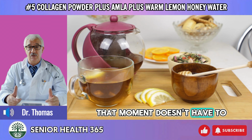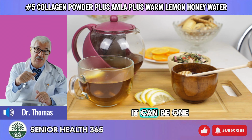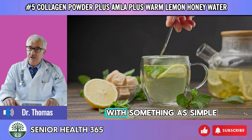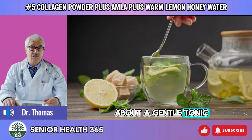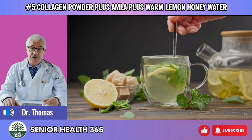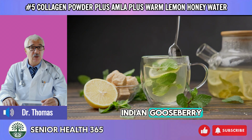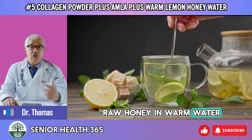That moment doesn't have to control the rest of your day. In fact, it can be one of the best chances to start healing. And it all begins with something as simple as a warm morning drink. I'm talking about a gentle tonic made with collagen powder, amla, also known as Indian gooseberry, fresh lemon juice, and raw honey in warm water.